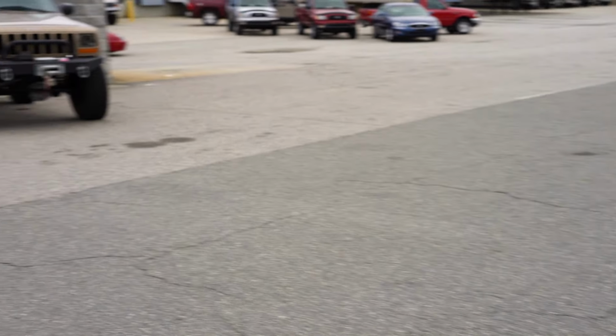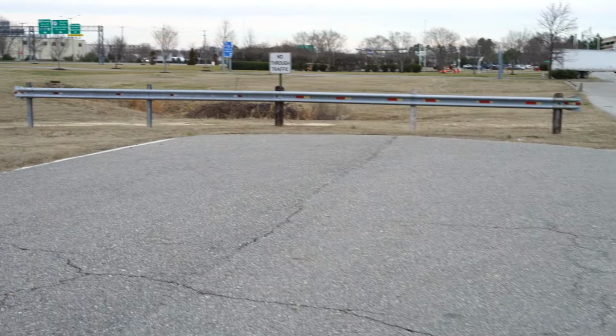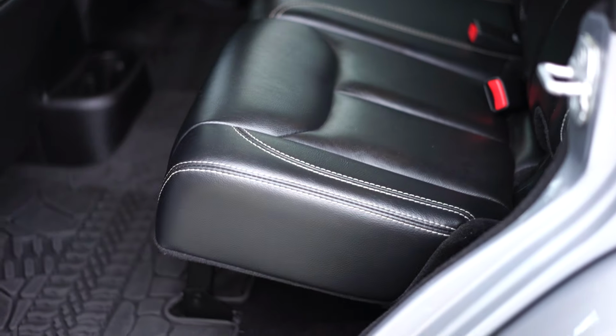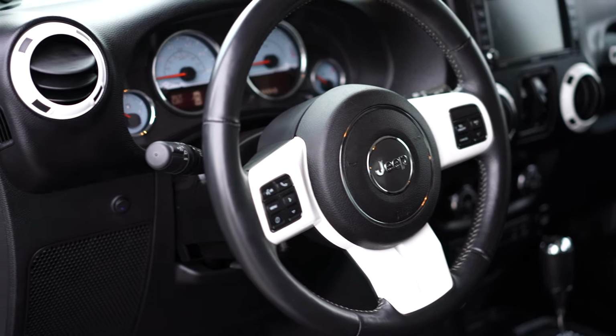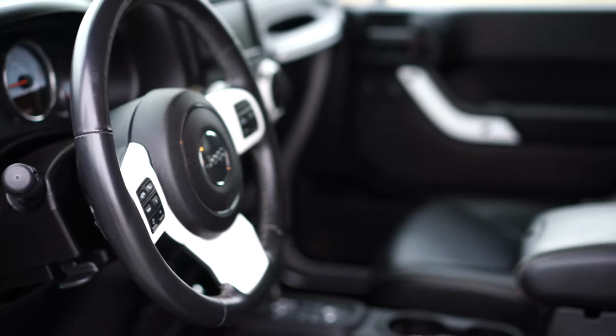You'll see in the photos that we have the original window sticker as well. Back seats are very, very clean. That contrast stitching gives it a nice pop as well. Got your upgraded Polar gauges. It's a very, very nice interior.